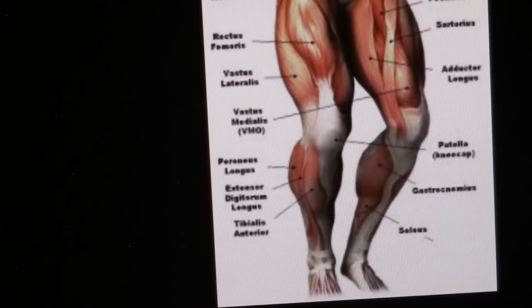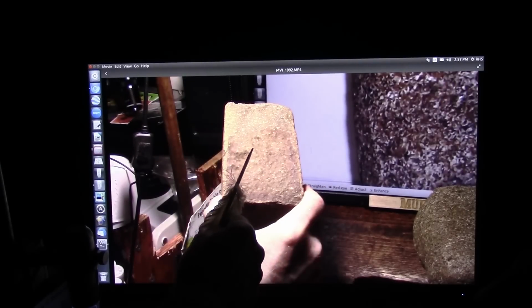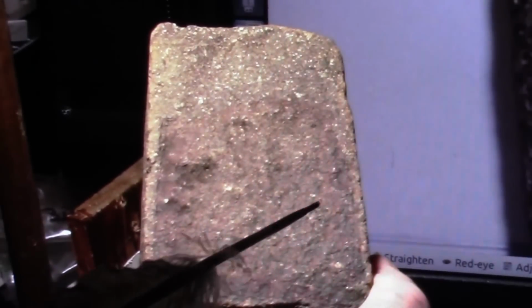Now watch this. Okay, my friends, I just did this on the sarcomeres. You see that little bump right there? That's where the blood comes out to service all of this red tissue around here. You see how it's red running from here down this way?